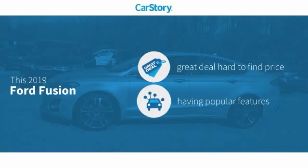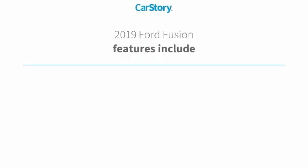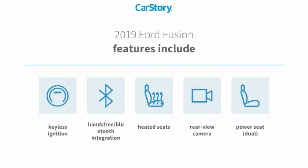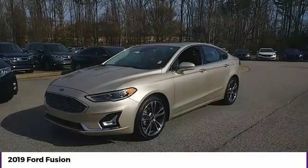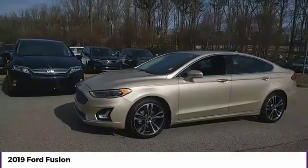Car Story research indicates this vehicle as being a great deal that is hard to find at this price. With popular features, features also include heated seats, keyless ignition, rear view camera, power seat dual, hands-free Bluetooth integration. With these ratings, you are going to love the 2019 Fusion.